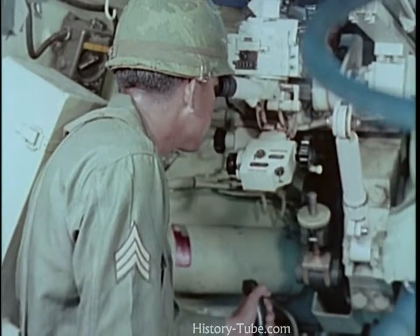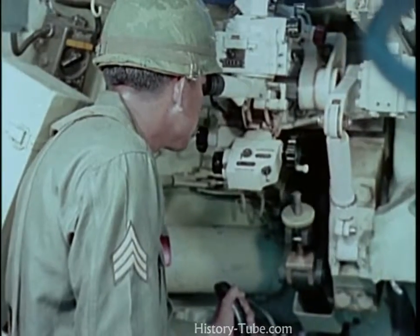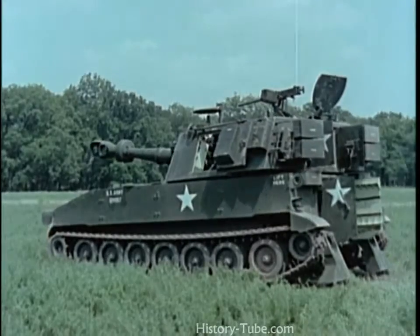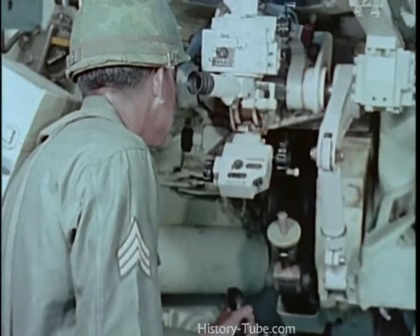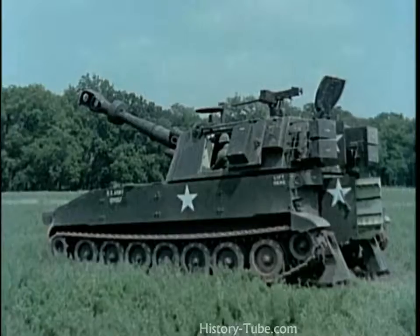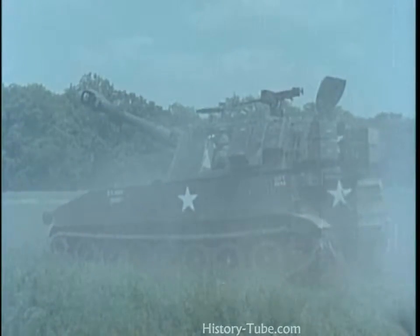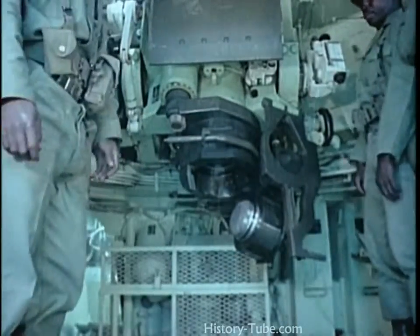Hydraulically powered traverse and elevation mechanisms can be operated from the gunner's position. The turret traverses rapidly through a full 6,400 mils, and power elevation raises or lowers the tube between minus 53 mils to maximum elevation of 1,333 mils. It fires standard ammunition to a maximum range of 14,600 meters, and extended range ammunition up to 18,100 meters.